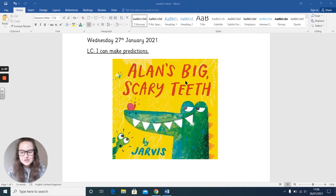Okay, so from this front cover, these are the things I can see. These are the clues that I've got as to what might happen. I can see that the title here is Alan's Big Scary Teeth. So I know that Alan is a name, so there's someone called Alan in there. And whoever this Alan is has got big, scary teeth.